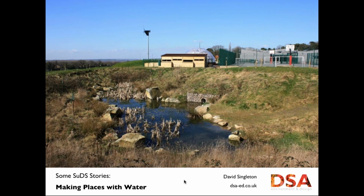And as I say, that's really one of the things that, as landscape architects, I think we are duty bound to do. It isn't necessarily solving the drainage problem. We work with civil engineers and others who are focused on that. It's maximising the opportunities that the notion of SuDS can present.